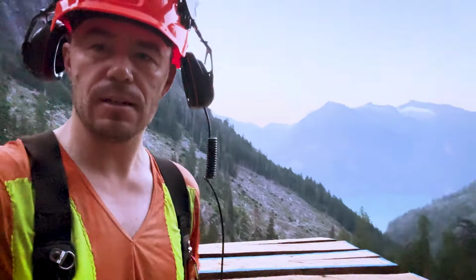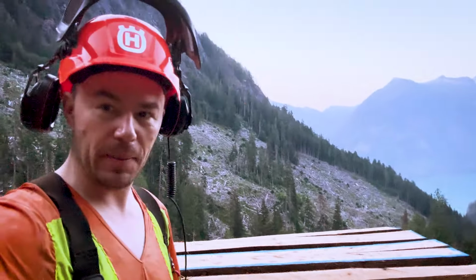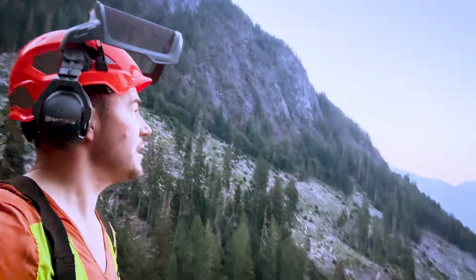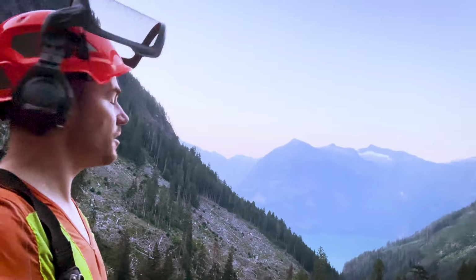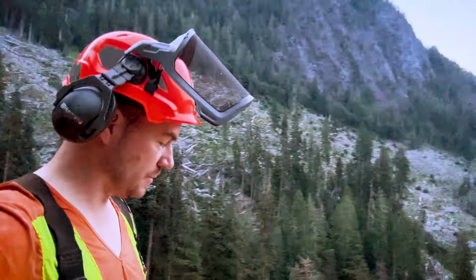First thing in the morning, it's 10 to 6. Sun's not even hitting the top of the mountains yet. It's nice and cool up here. It's gonna be a good day. It's like we got maybe a little bit of smoke or something in the air. I don't know. Looks a little hazy. But yeah, it's gonna be another good day.